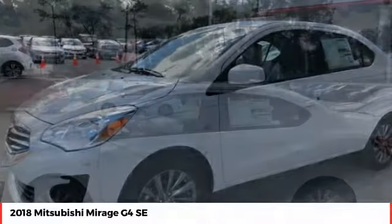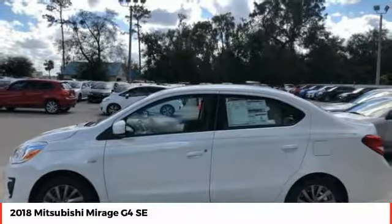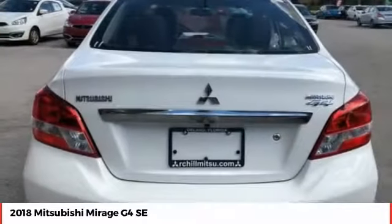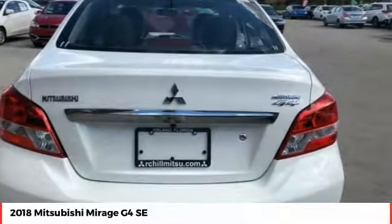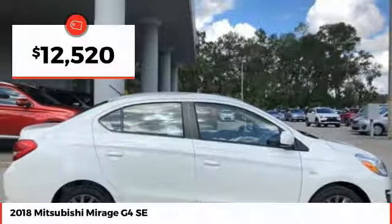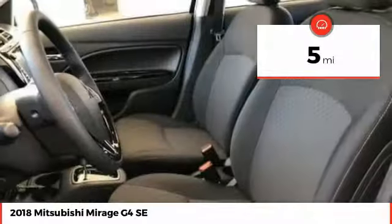The Mirage G4 also comes standard with a variety of safety features, such as front and side airbags, four-wheel anti-lock brakes, and traction and stability control, and is priced below $15,000. This vehicle has less than 100 miles.